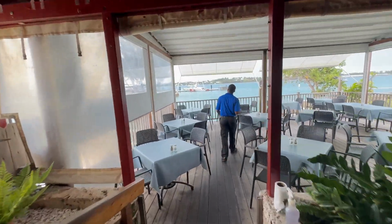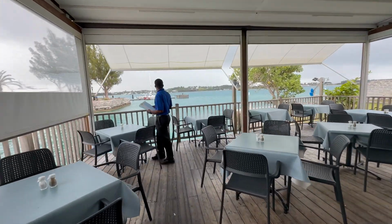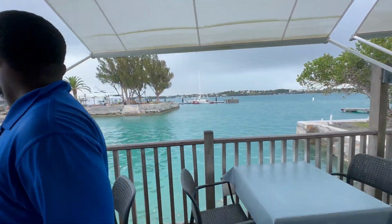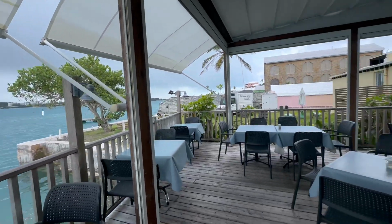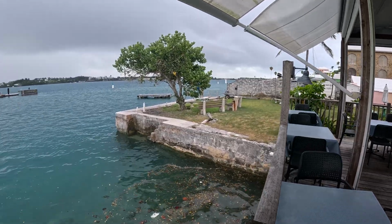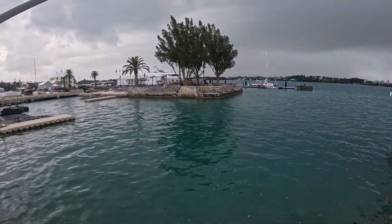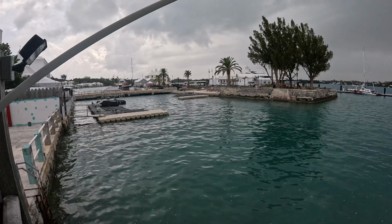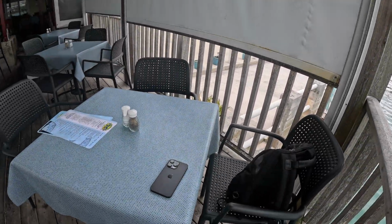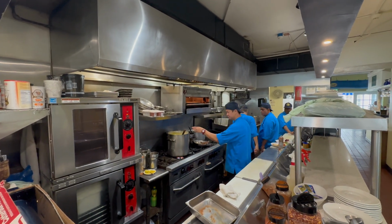And here's our table on the covered patio, overlooking the water. The sky was starting to look a bit threatening, so we were glad we were under cover. The hard-working kitchen staff was preparing for the lunch rush.